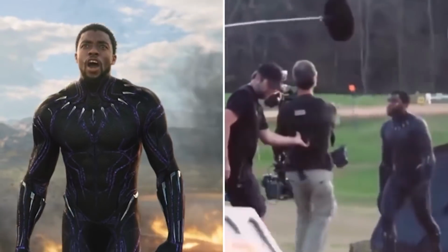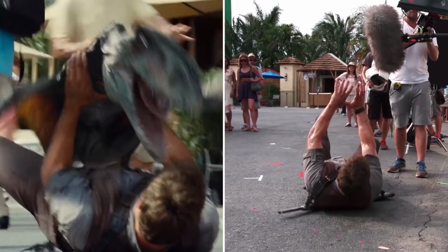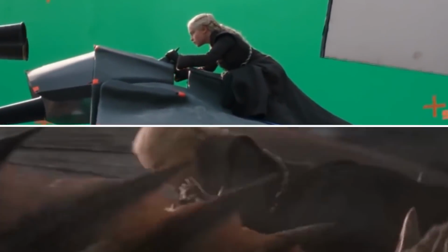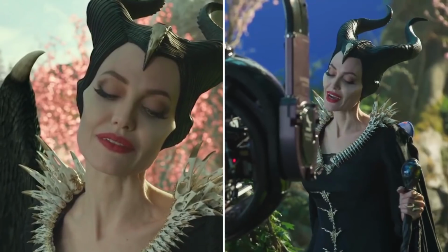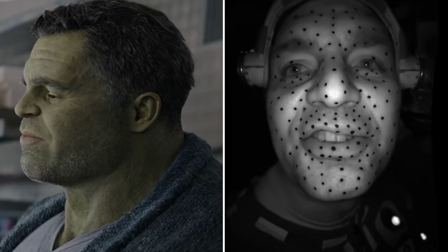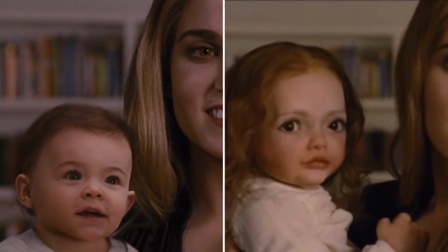So how exactly do they make things like superheroes and dinosaurs seem so real? It all happens in the editing room. So let's take a look at the behind the scenes of sets like Maleficent, The Hunger Games, and The Avengers before all the CGI gets added in.